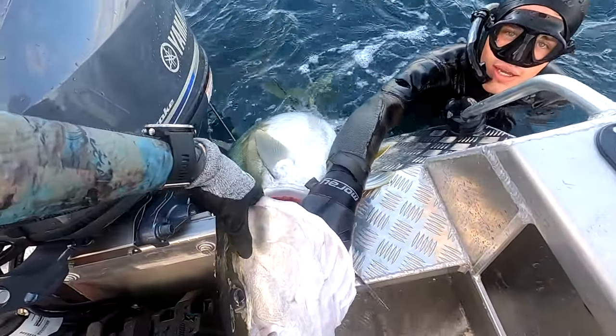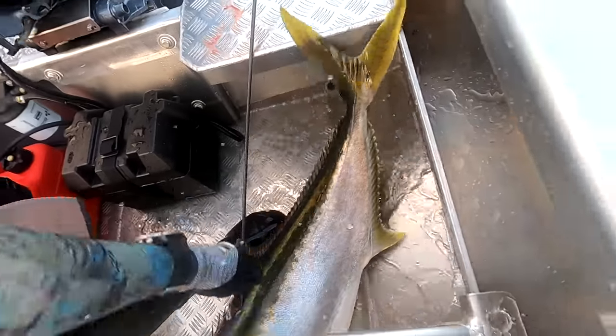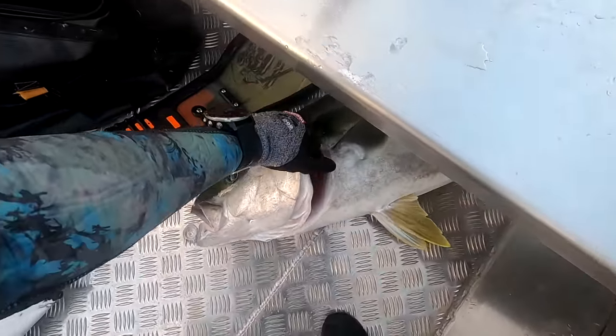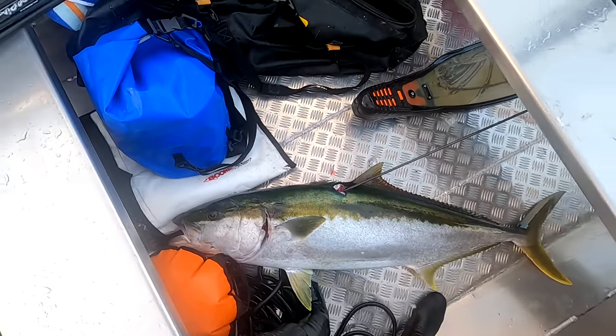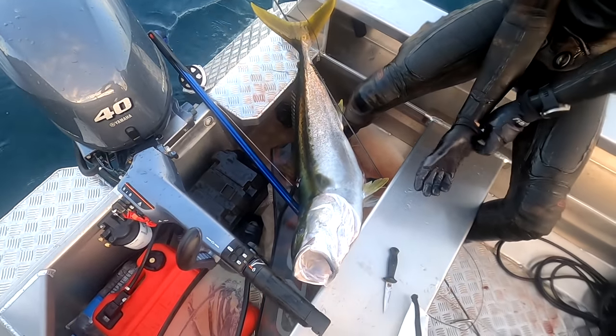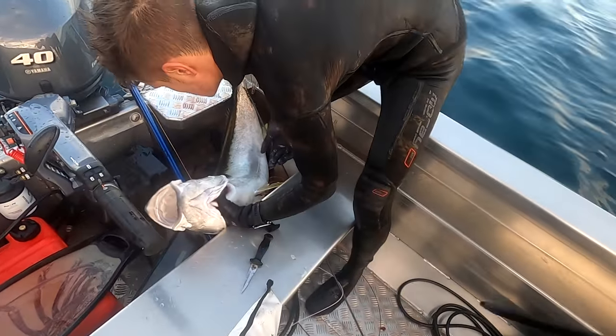Nice king, bro. Solid. He's a fatty. Woo! First fish on the board. Just weighed it, about 16 kilo, maybe a little bit more. Fat kingy. Clean fish.